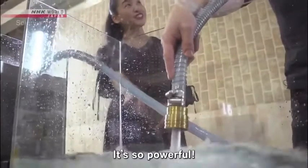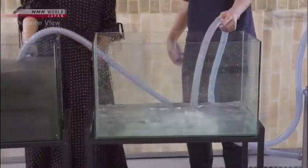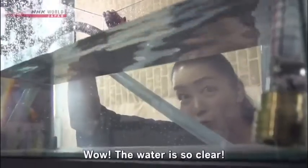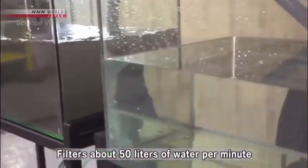It has quite a lot of force. Yes. The filtered water comes rushing out. It's easy to see that the water is very clean, free of sand and impurities. Oh, it's amazing, so clean. It filters about 50 liters of water per minute.